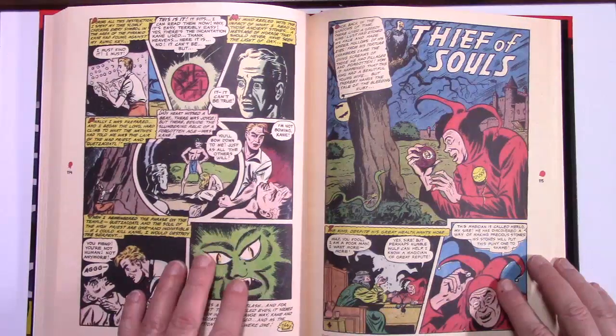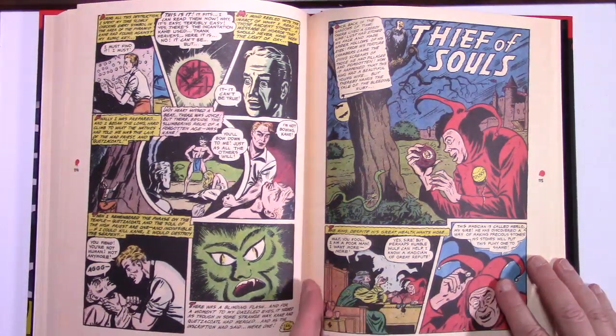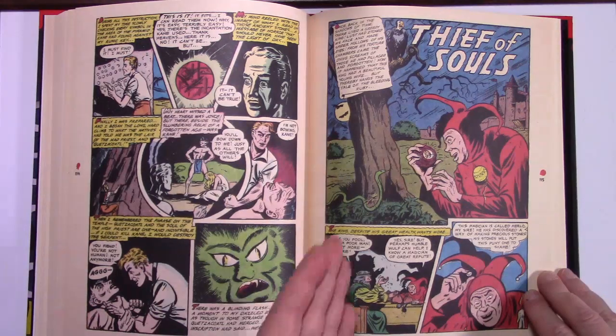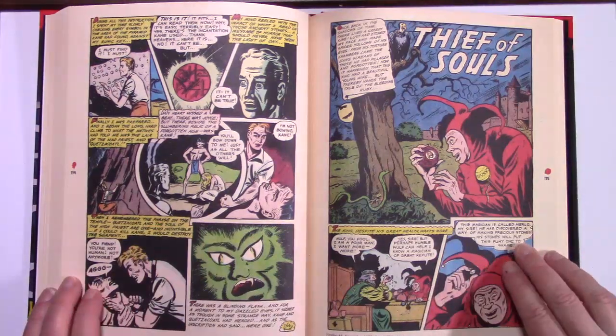Now, because this is not a facsimile, and they do not have the original ads or prose stories in this, what would have been here would have been a 2-page story called The Jewels of Death. And then we go to Thief of Souls. Artist unknown.